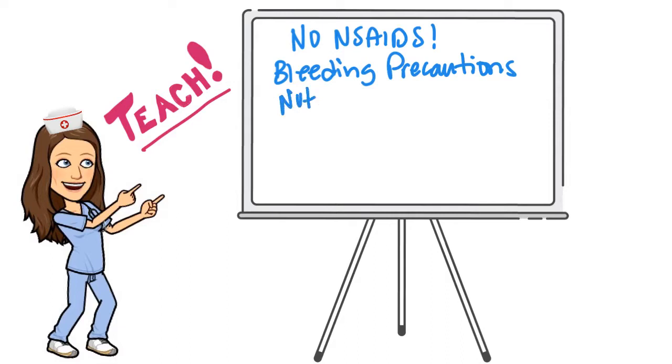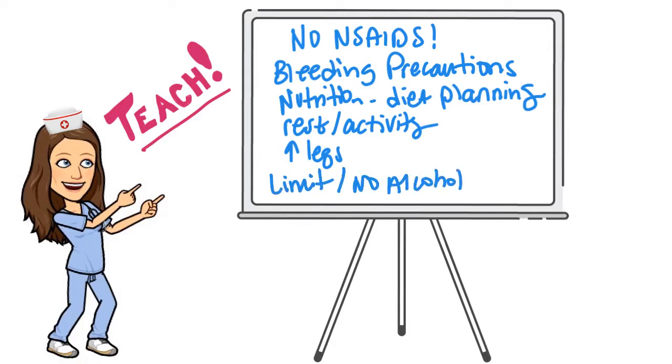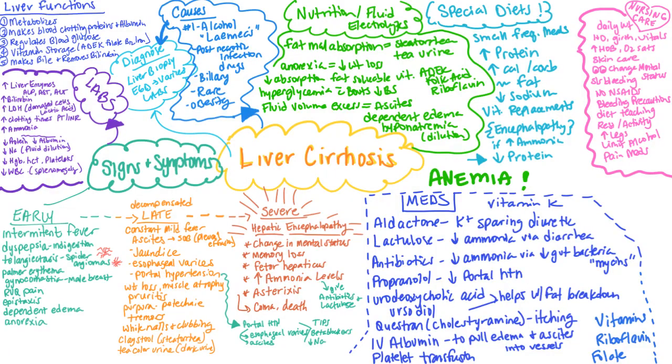Proper nutrition, we need to teach them how to have enough calories throughout the day. Alternate rest with activity. Elevate their legs to help return some of that dependent edema back to the heart. And then teach them no alcohol. Although no alcohol is sometimes not appropriate for patients, we can tell them to limit or decrease the amount of alcohol that they're using, but we can't tell them to stop cold turkey.